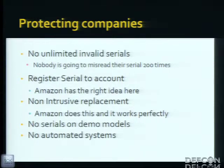Protecting companies: no unlimited invalid serials. No one is going to misread their Kindle serial to activate 200 times in a day. I mean, a CAPTCHA could save so many of these. Register the serial to a single account and a single account only. Amazon has the right idea here by linking it to your Amazon.com account, but they still let you have unlimited attempts.